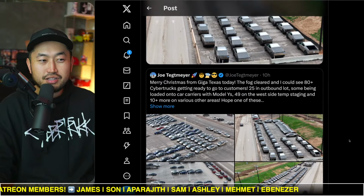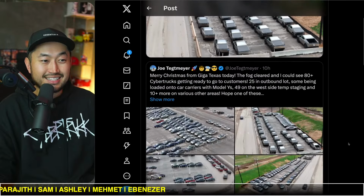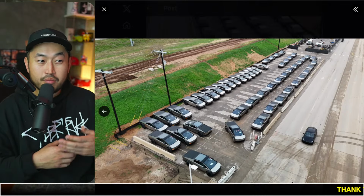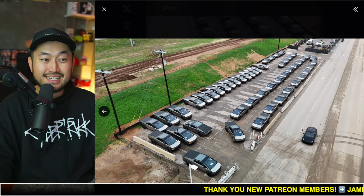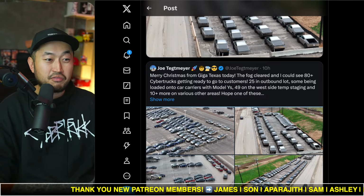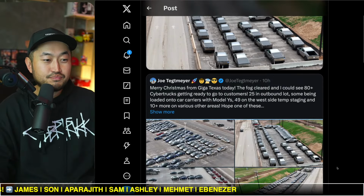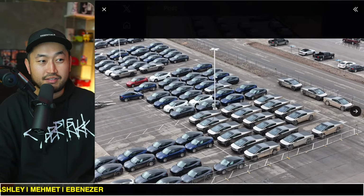Shout out to Joe, the drone flyer over Giga Texas. We've got more pictures of the Tesla Cybertruck, and plenty of Cybertrucks parked back to back to back, ready for maybe final processing or delivery, but they are certainly getting up to a pretty high pace daily. The last number before was like 40 to maybe 45, and now we've got 80 Cybertrucks today on a Friday of all days. So definitely cool to see that Tesla is starting to ramp up production of the Cybertruck.